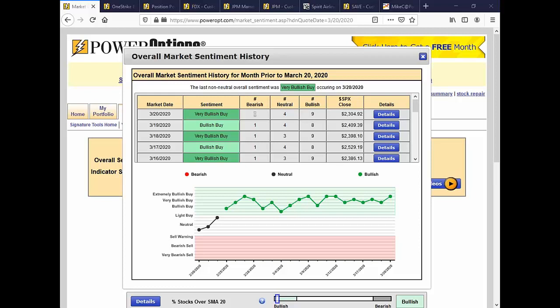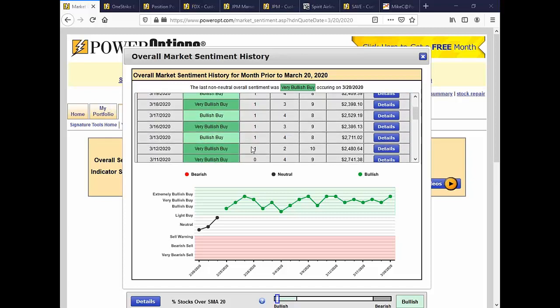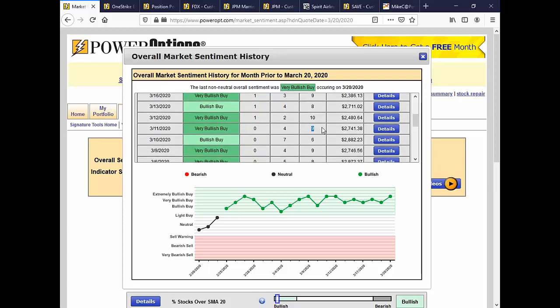Oh, well, okay, I just could have answered that by mistake. Octavia said, so after a sell warning, wait to get back in when you get what signal? Well, I just sort of answered that. That's when Ernie started seeing these signals here, when the bearish started to go to 0 and the bullish were at 9, 10, and 8.